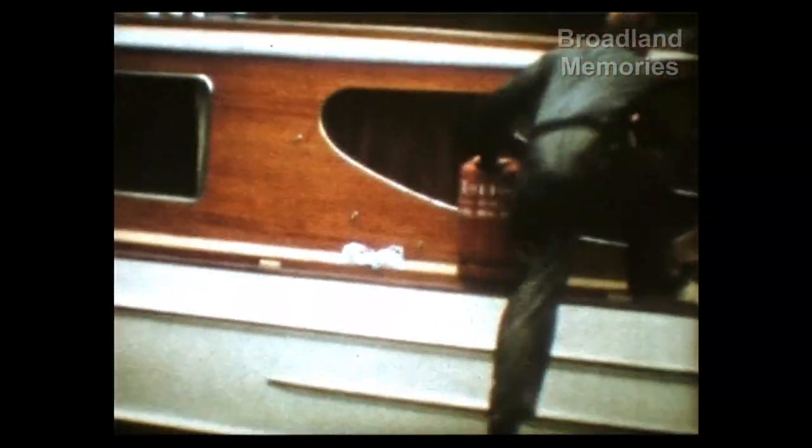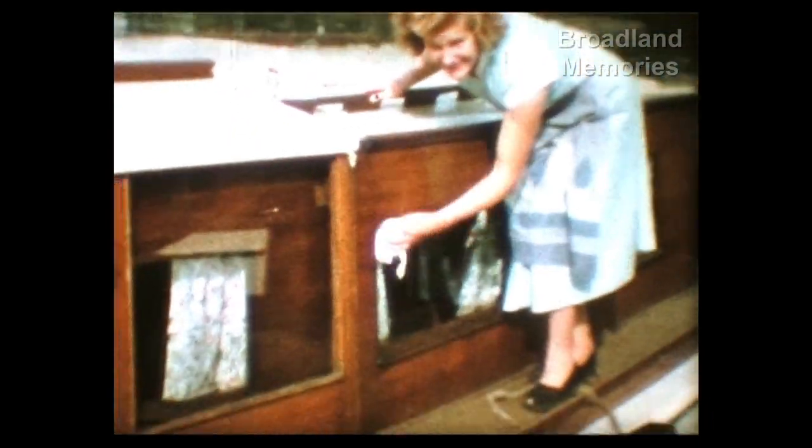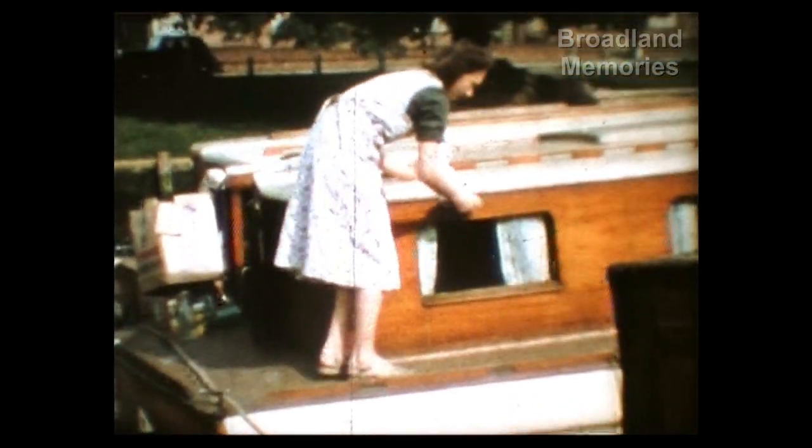Gas, of course, was not in compartments in those days. You just stuck it in a locker on the back deck. But things have changed since then. The cleaners look a bit posed because they knew they were being filmed by my mother, so they'd all come in their best equipment and all looking rather posh.